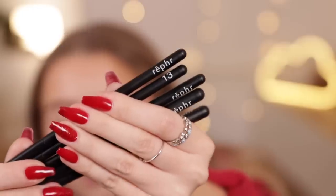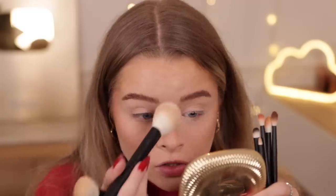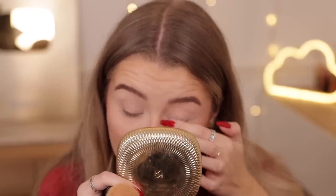I meant to mention before I started doing my makeup, these brushes, I'm not entirely sure how to pronounce this brand. Can you see? It's called Refer, I think. Oh my God, I was sent these brushes to try, and they're honestly some of the nicest brushes I think I've ever used. They are so soft and such good quality, and they have not shed on me yet. Probably some of the best eye brushes I've ever used because they have these tiny little blending brushes and they're just the perfect little shape. They are so good. Honestly, I feel like these have leveled up my makeup. I've just got powder all in my eyelashes.